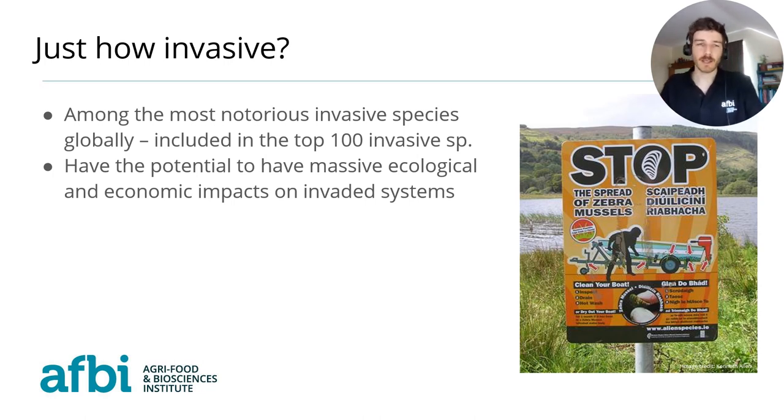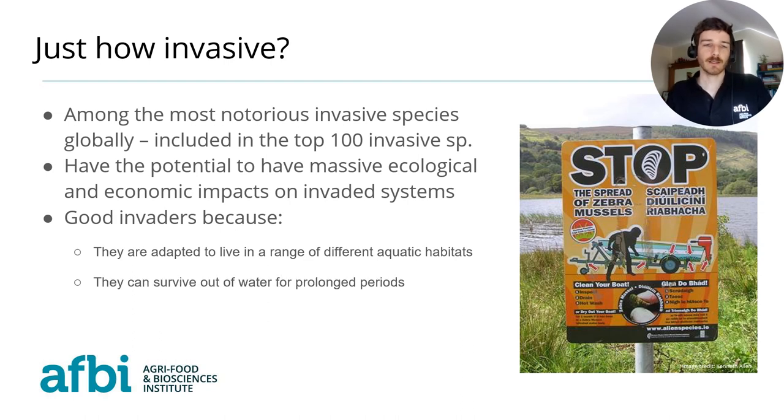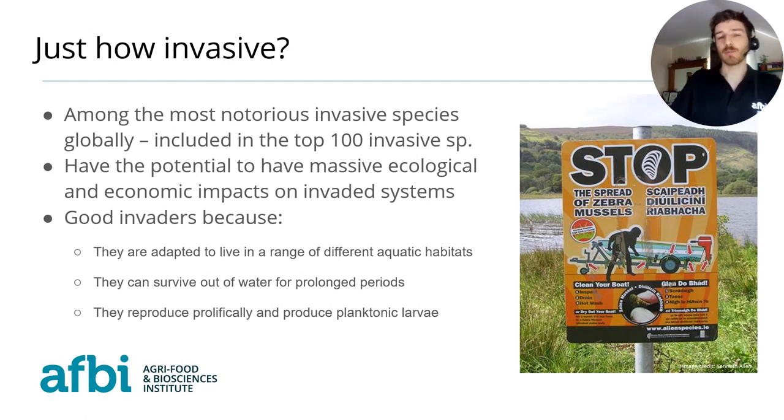And part of the reason they are successful invaders is for a few reasons. They're well adapted to live in a range of different aquatic habitats. They can survive out of water for prolonged periods of time, far longer than you'd expect, occasionally up to 2 weeks in the right conditions. And they reproduce prolifically and produce planktonic larvae, which means that it only takes a couple of adults to get into a new uninvaded water body for them to be able to spread quite rapidly from there.